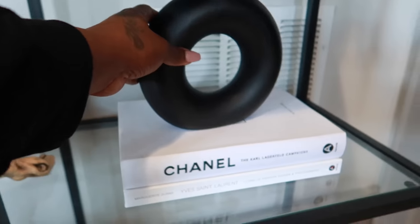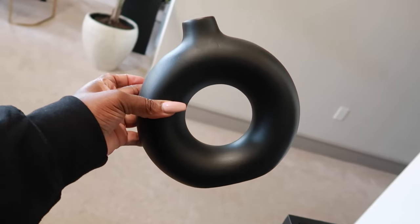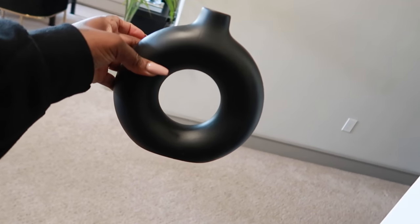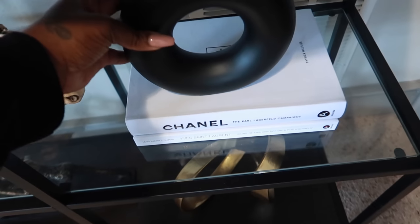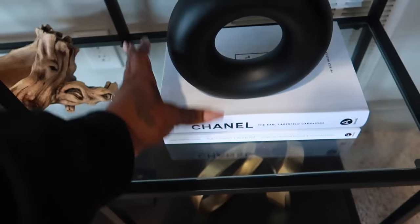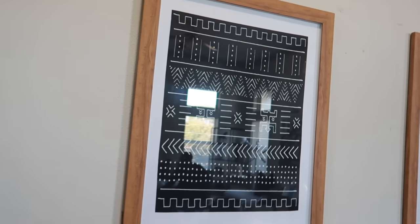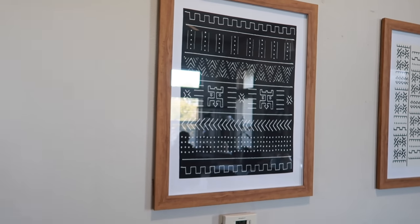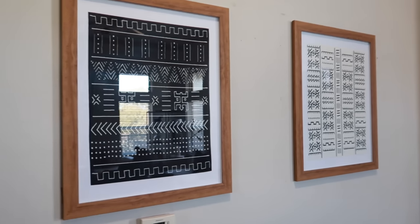This is also something that I spray painted. You guys remember this from Joann's a while ago. I spray painted it and set it up here on my Chanel book. And then I'm not too sure if you guys saw these pictures, but I bought these from Target. Comes two in a pack, a white one and a black one.